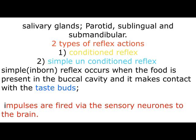Remember, the salivary glands are three in our body: the parotid, the sublingual and the submandibular gland. Saliva secretion is mainly controlled by two types of reflex actions: the simple unconditioned or inborn reflex and the conditioned reflex. The conditioned reflex involves seeing food or just thinking about food, which causes the secretion of saliva, and it operates in the same way as the simple unconditioned reflex.